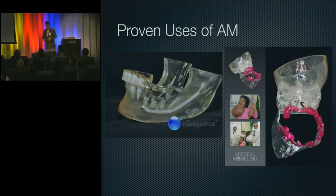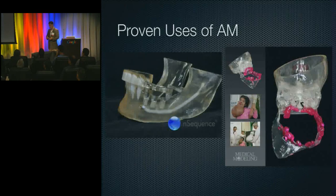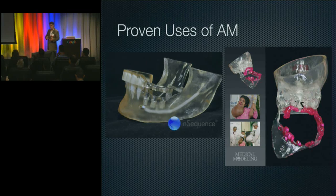A lot of the historical use of additive manufacturing in medicine has been creating these facsimile models of patient data. So taking a CT scan and creating a model to be used in surgery to physically allow the surgeon to plan surgery and do surgery on a model before they do surgery on a patient. I think we all would agree we'd rather the surgeon practice on the model before practicing on us, especially in things that are very non-routine. And a lot of things in the head and neck are non-routine.